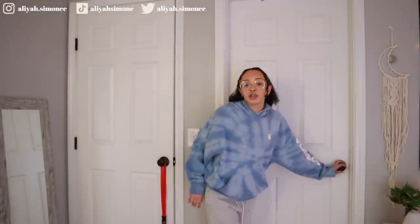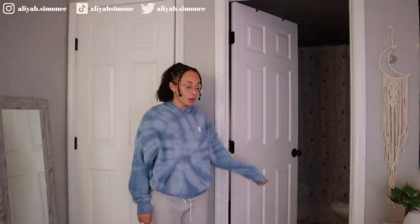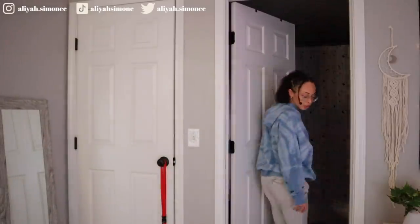But before we get to the end of this video, I want to let you guys know that there's two doors in my room. This is the door out of my room, which you guys saw me walk in at the beginning of the video. And this is actually the door to my bathroom. I was gonna do a whole bathroom tour, but I'm just gonna insert some shots.